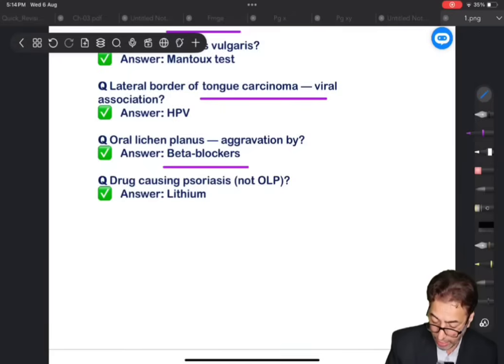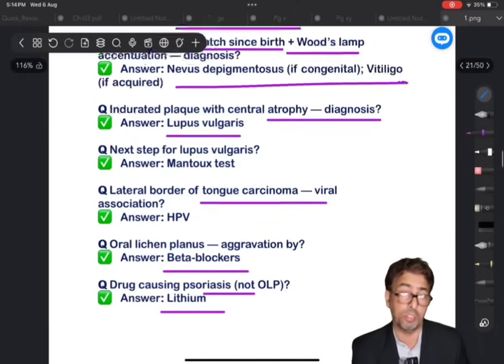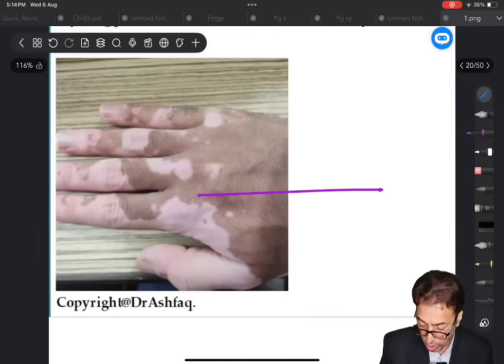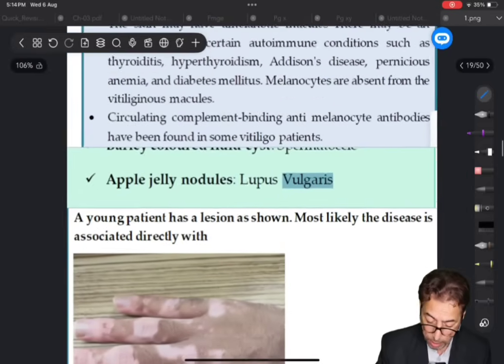Oral lichen planus aggravated by beta blockers; drugs aggravating psoriasis, many drugs, and lithium was one of the answers. So you have to remember not only the drugs which are used in the treatment of certain conditions, but certain drugs which precipitate, especially dermatological conditions. So over here, first I will go in a reverse manner. Vitiligo. This is an autoimmune clinical condition characterized by hypopigmentation.